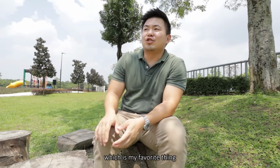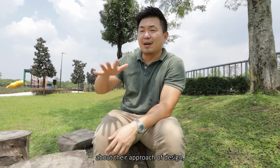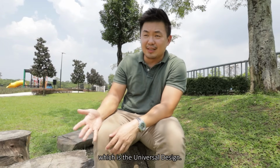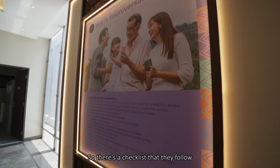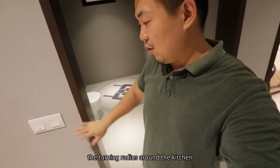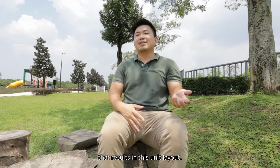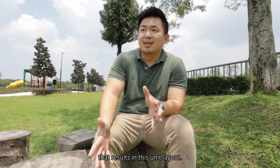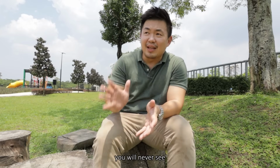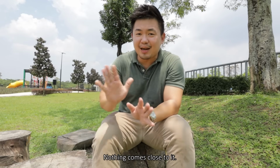Then the second thing, which is my favorite thing about this developer, is that they are very passionate about their design approach, which is the universal design. There's a checklist that they follow when it comes to the door lever, the height of the switches, the turning radius around the kitchen and bathrooms and things like that. That results in this unique layout that is out of this market, right? You will never see another product type that is almost similar. Nothing comes close to it.